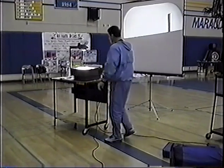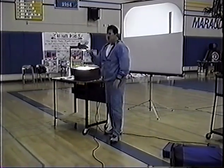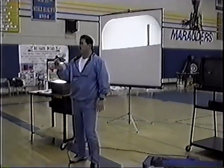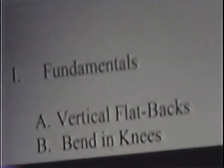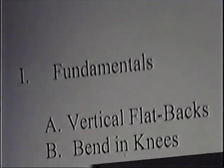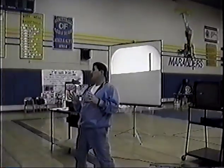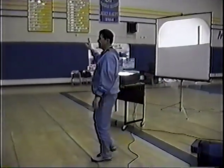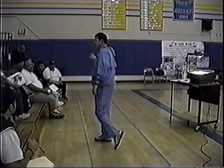And we'll talk about some of these things as we go. All right, bending the knees. Now these are not in particular order of importance, although I tried to put them there. I felt that if you didn't bend your knees too much, but you had a vertical back, you could stay in a basketball position and at least screen a guy. You might get knocked back, but you can screen the guy off, okay?